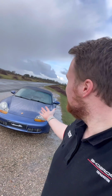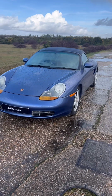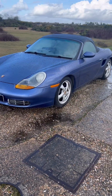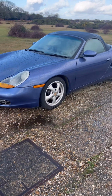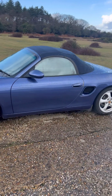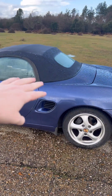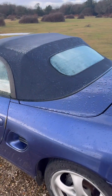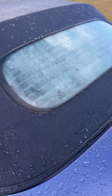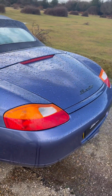And this is Barney, my 986 Porsche Boxster. Barney is a 1999 example, 2.5 5-speed manual, finished in Porsche Zenith Blue. Forgot the colour for a second then. And now fitted with a blue matching roof. As we pan around, you'll notice, if you're a keen Porsche fan, that a 99 example wouldn't have a glass window. This is not the original roof. I'll come back to that in a second.